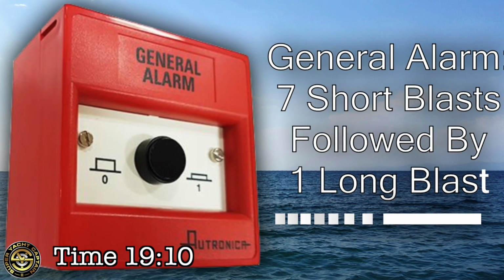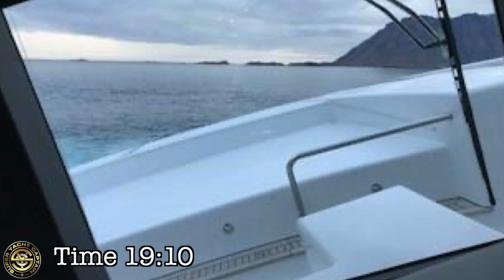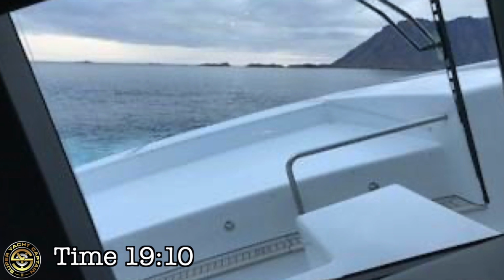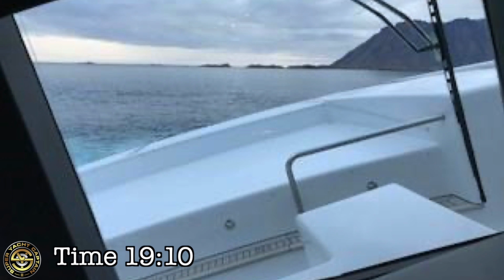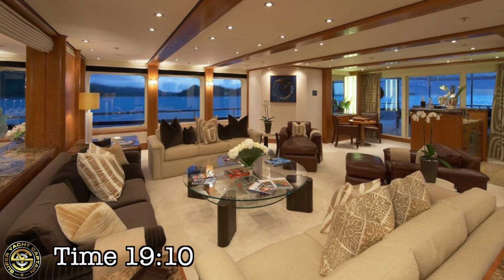The master stopped the main engines and sounded the general alarm. The yacht quickly listed approximately 15 degrees to port. The master then activated the watertight and fire doors to close from the bridge control panel. Loose items on board the yacht were thrown across to the port side, causing breakages and damage.